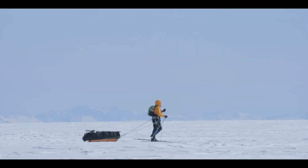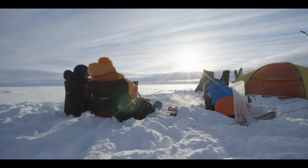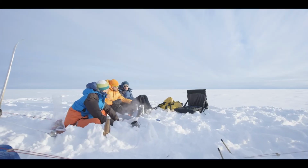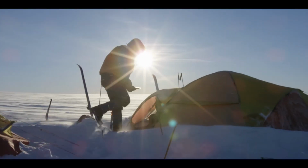One strong impression you get working in this environment is just how quiet it can be and just how alone it can feel. We live in a busy world, lots of people and noise, and so it's like a getaway.